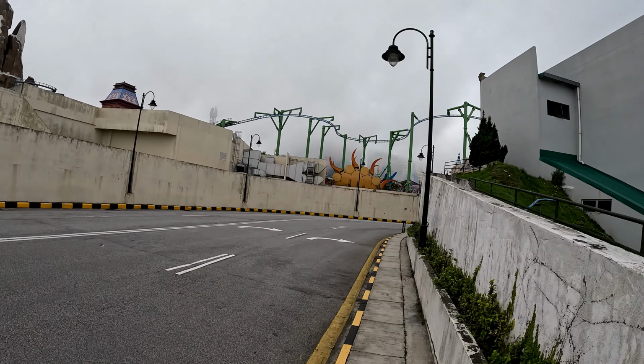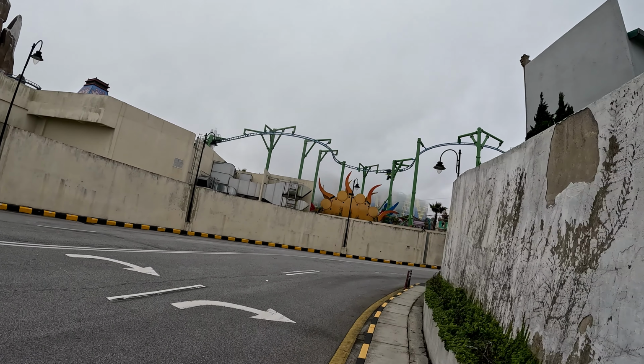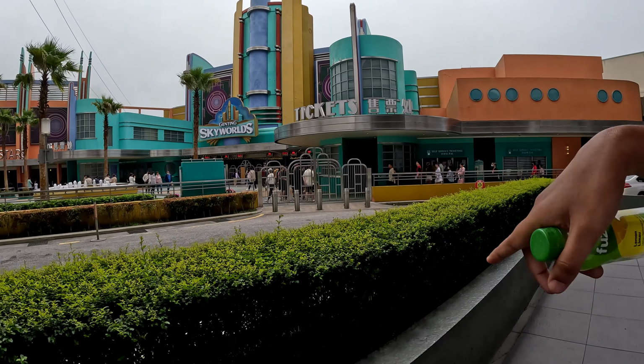And this is the first glimpse of the theme park. So yeah, it's really interesting. Let's go and find out. The theme park is this one. Oh, okay. I have to come down and then I will enter from here.